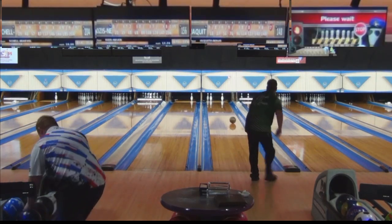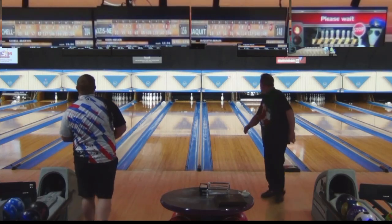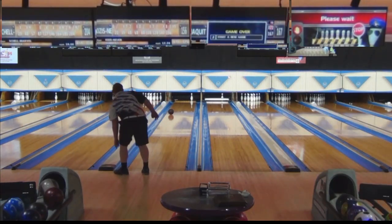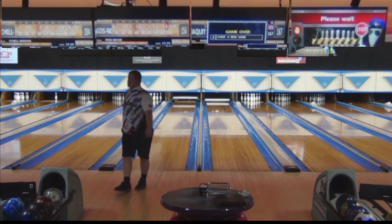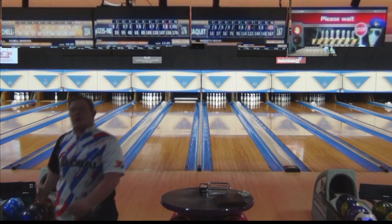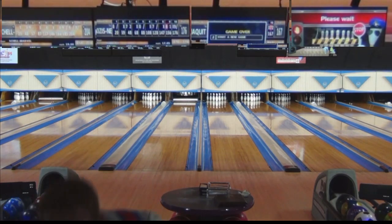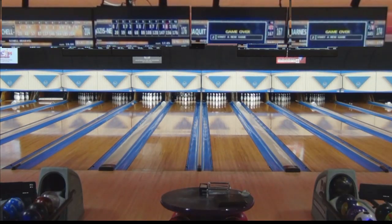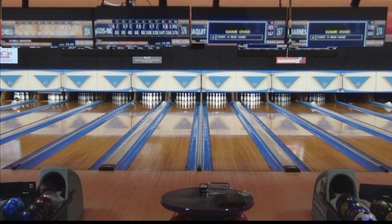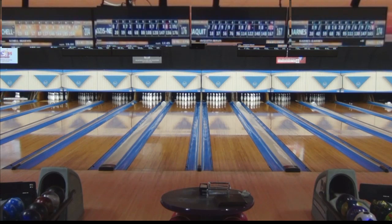Okay, 8 count for Eric Barnes. 2 pins for Mike Moss. So Jakewith and Moss finish with 167. They lose game number 1 by 7 as Barnes and Barnes end with 174. So 174 to 167 will be a 7-pin lead. 7-pin lead for Barnes and Barnes going into game 2.